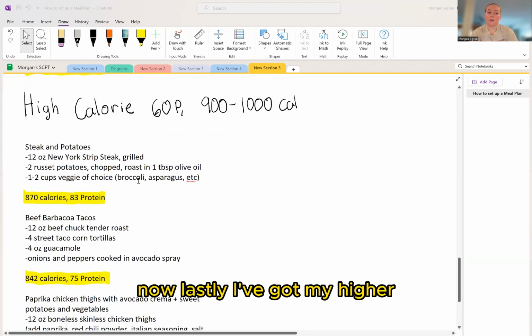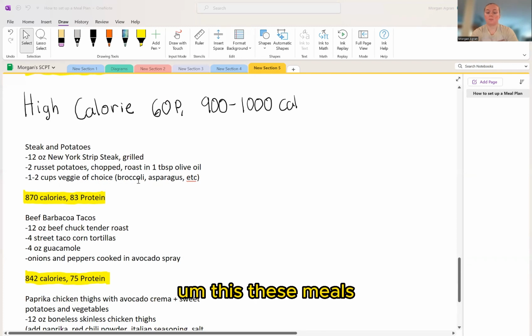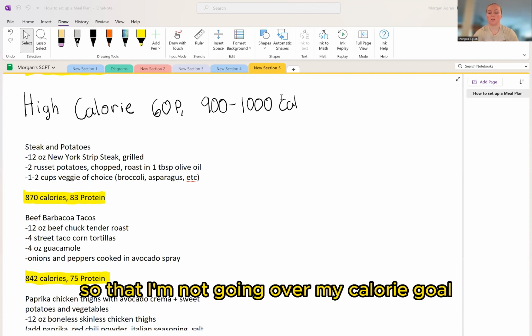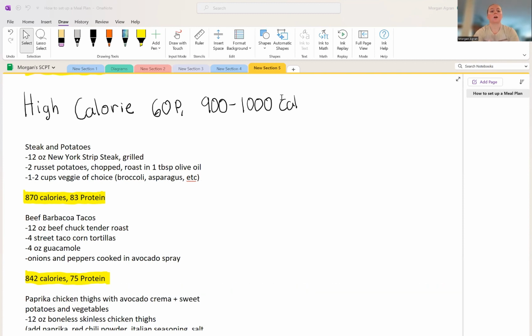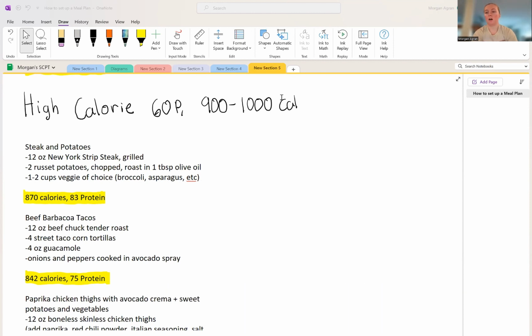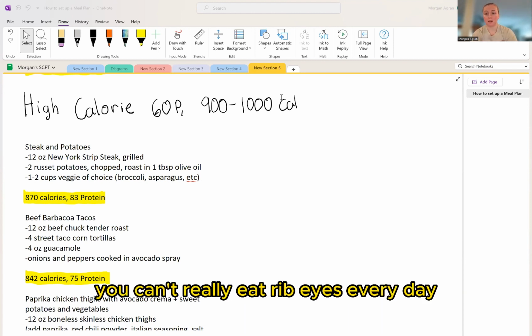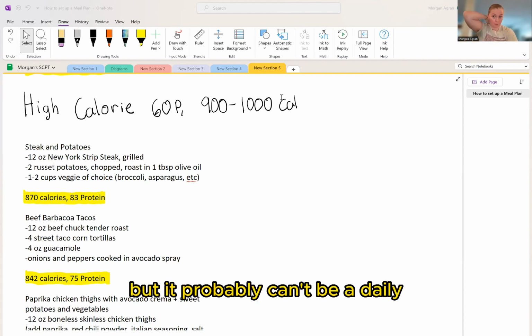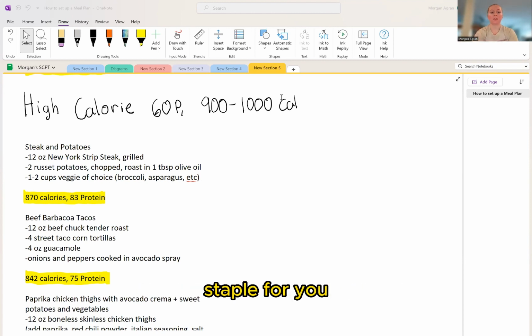Now, lastly, I've got my higher calorie meal options. These meals have to have 60 grams of protein and then be below 1,000 calories so that I'm not going over my calorie goal. My first option, classic steak and potatoes. Got a 12-ounce New York strip steak. Again, you're wanting to choose some leaner meats. Chances are you can't really eat ribeyes every day and lose a lot of fat. You can work those in occasionally, but it probably can't be a daily staple for you.